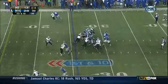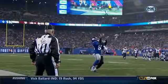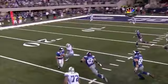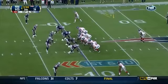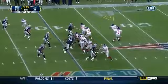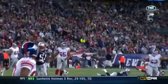Bradshaw in the backfield. This one is flipped and caught for the touchdown, Knicks. A perfect throw by Eli Manning. That's a big-time throw right there by Eli Manning. Nice route by Cruz, but Eli Manning, that's a long way to have to throw that ball. And he was able to put it right on the money with pressure barreling down on him in the pocket.